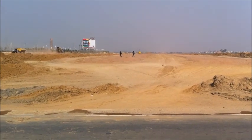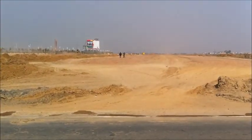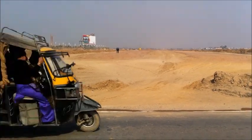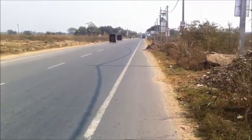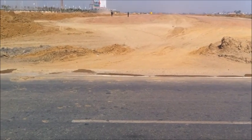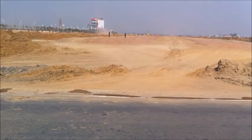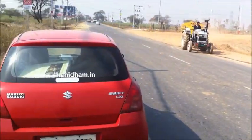This is the under construction Dwarka Manesar Expressway which is coming from Dwarka and going towards Manesar. This crosses this road. You can see we are actually on this road which is coming from this road, and then this is going parallel. This is going to actually cross this road across and go there. So when you come from Dwarka, you come here and then you take a left from that side and go there.